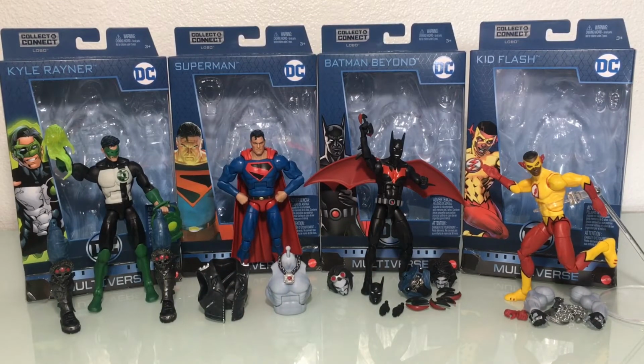Again, Kyle Rayner comes with the 2 legs. Kingdom Come Superman comes with the torso, the medallion, and the vest. Batman Beyond comes with the pelvis or hips and 2 head sculpts. And Kid Flash comes with the chain and the 2 arms.